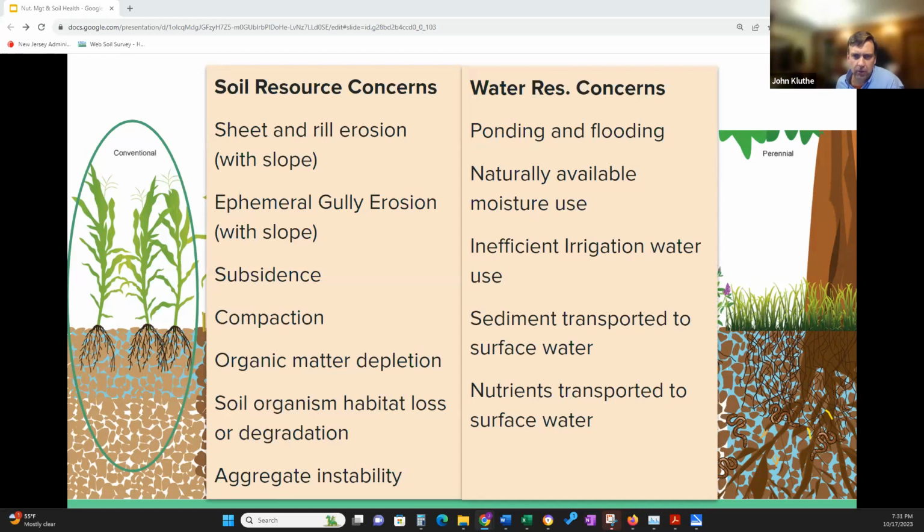Okay, so then we get into the water resource concerns. Compaction often leads to things like ponding and flooding, especially on soils with very little slope. If you have compacted soils, it's more prone for ponding. Naturally available moisture use becomes a problem, as does inefficient irrigation water use. With any slope, sediments will be transported to surface water, along with nutrients, pesticides, and pathogens, through the erosion process.